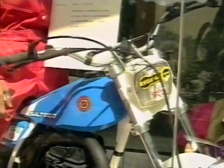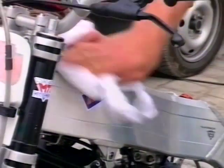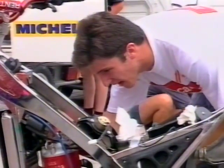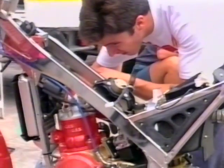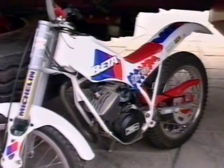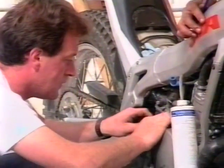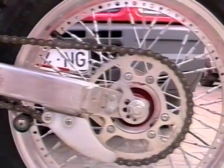Spanish round of the championship. Quick look here at Vesti's World Championship winning Bultaco. This is Colley's bike, Colley's factory beater. And that's Panicot, doing a few last minute adjustments on his Gasgas. That's a little mini beater. And that's Fabio, the number one beater factory mechanic. Trick looking Montesa there, nice and shiny.